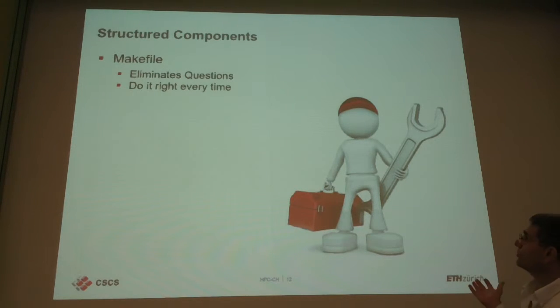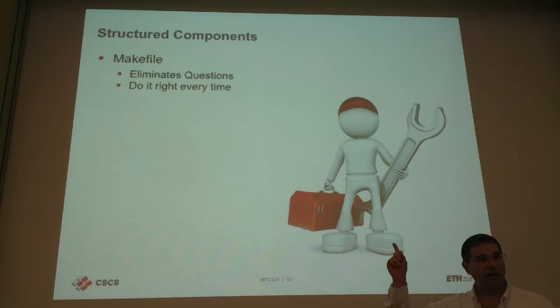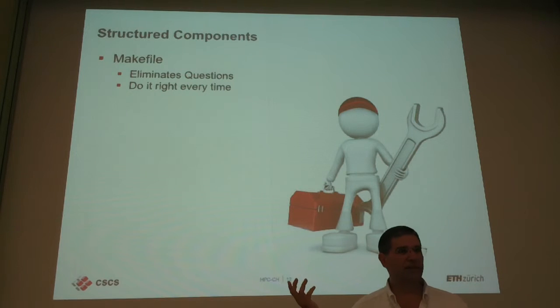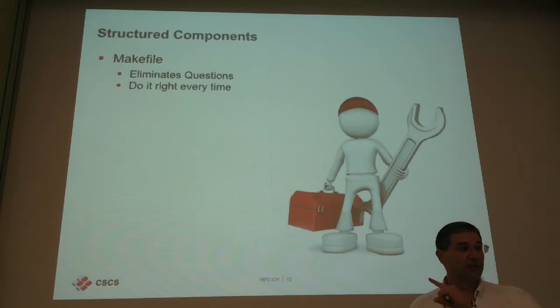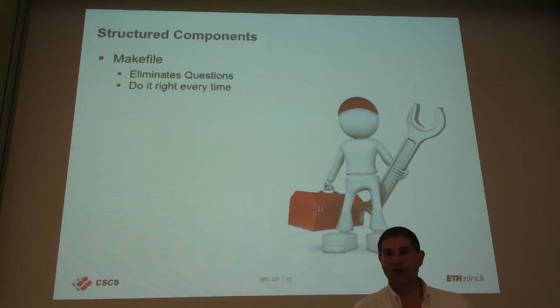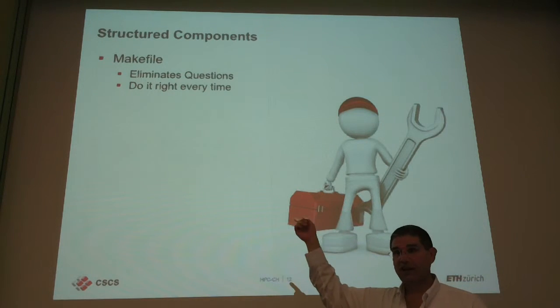So structured components. I've made it a point that everything we develop now will have a makefile. Do you think, oh, what's the big deal about that? Yeah, there's a little script. Who needs a makefile? Well, what does a makefile do for you? It eliminates any questions about what it takes to build it, what it takes to install it. And it does the same thing every time.